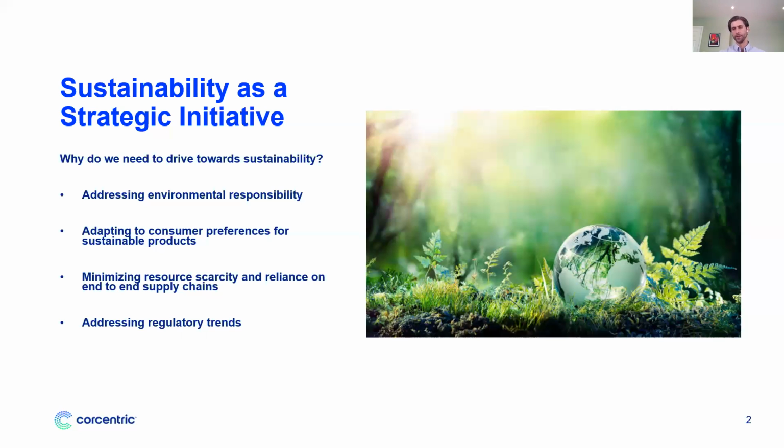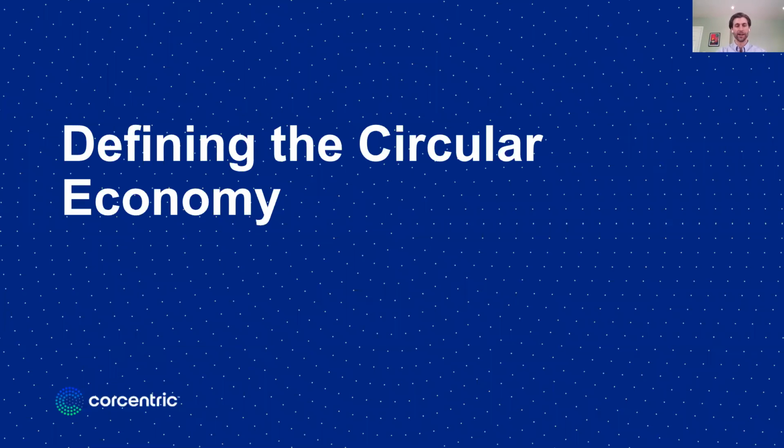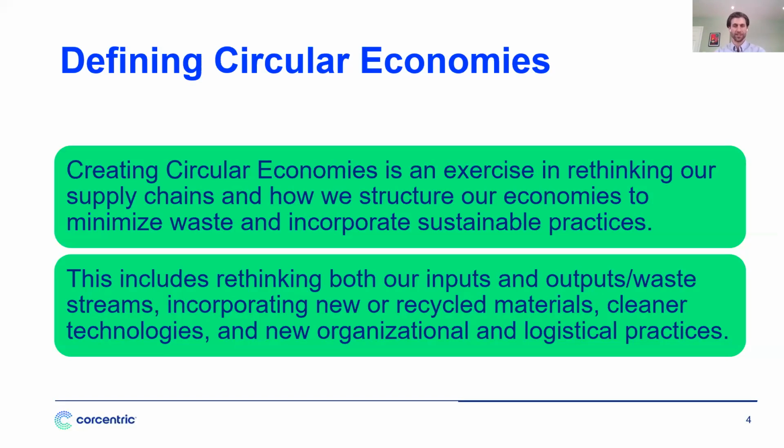So the next step would be, well, let's talk tactically about how can we implement sustainable practices within our organizations. And that's where we get to this idea of defining the circular economy. And so this is one of those slides where I just read it verbatim because we are defining this. So creating circular economies, it's an exercise in rethinking our supply chains, how we structure our economies to minimize waste and incorporate sustainable practices. Pretty self-explanatory.